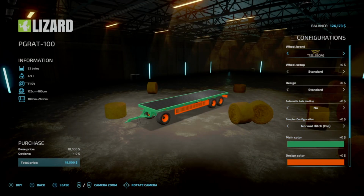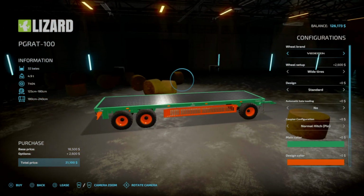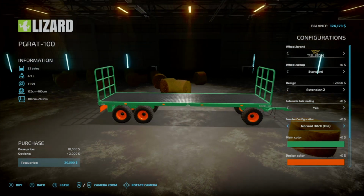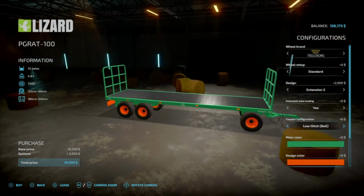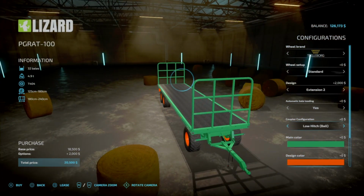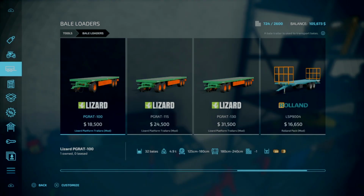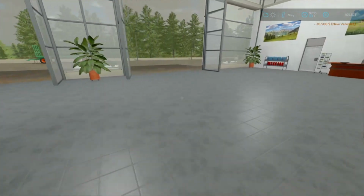32 bale, maybe. It's quite the long trailer, too. I think we're going to keep it standard tires, because otherwise that price goes way up. We'll just put the straight extensions on there for an extra $2,000. Automatic loading, we'll have it on, yes. Normal hitch. Low ball. Yeah, let's go with normal pin hitch. We'll keep all the colors the same. We're gonna buy that outright. There we go. Okay, so we have a new trailer we can load our pallets and stuff onto now.